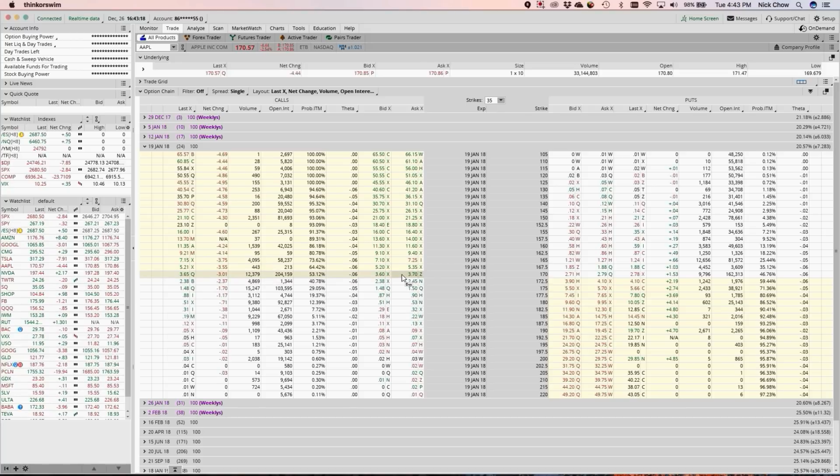So what happens, as you can see, some of these are yellow and these are white. The ones that are yellow mean they're in the money. These are the calls. The bottom ones are in the money, and the top ones are out of the money, because as the stock increases in price, these will become in the money.